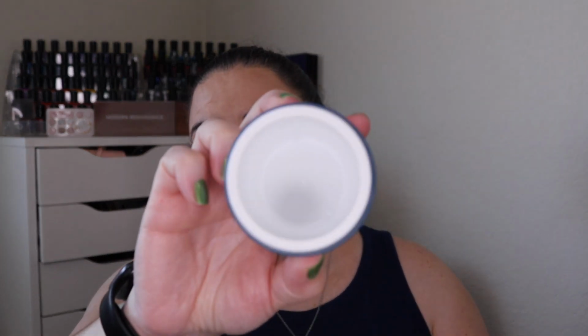And then the next one is the Philosophy Renewed Hope in a Jar Water Cream. Finally finished this one as well. It is completely empty, as you can see there. It is a really nice moisturizer, not my favorite. If I got another one, I would use it, but I wouldn't go out of my way to purchase this one. So those are all of my hair care, perfume, skincare type items that I have finished.